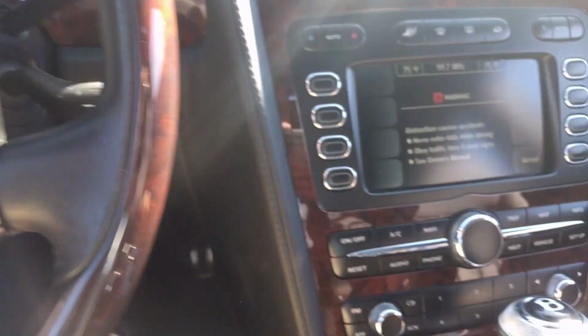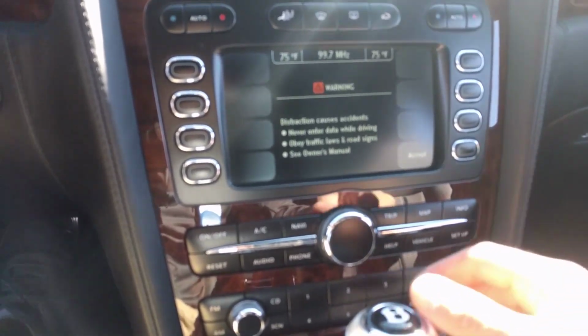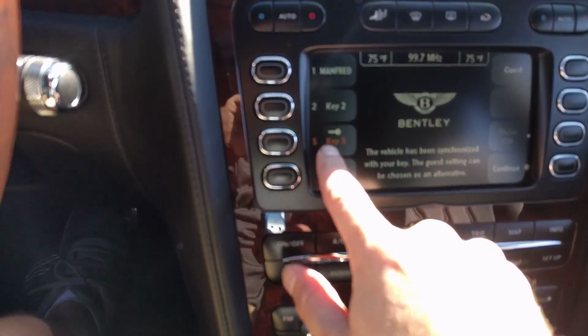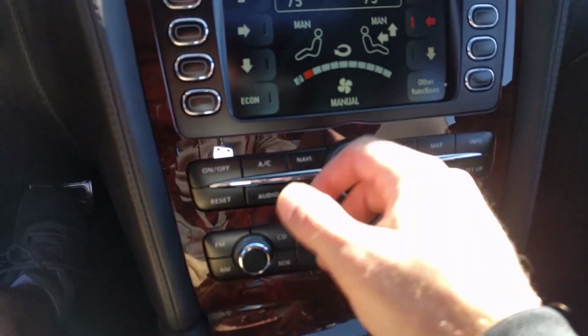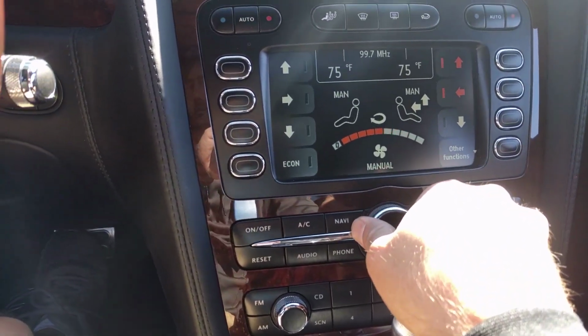Now, let's see here. I do not have the navigation disc. The navigation disc is missing. It does have navigation, I just don't have the disc. It actually tells you which key you use, which is pretty cool. Of course, the AC and everything works. I mean, everything works on this.